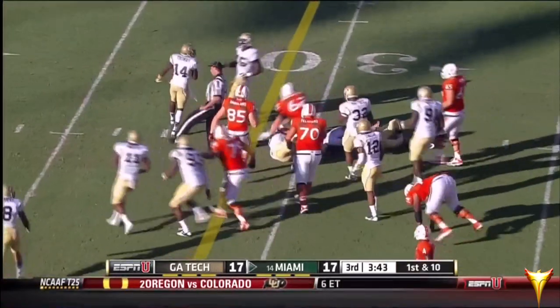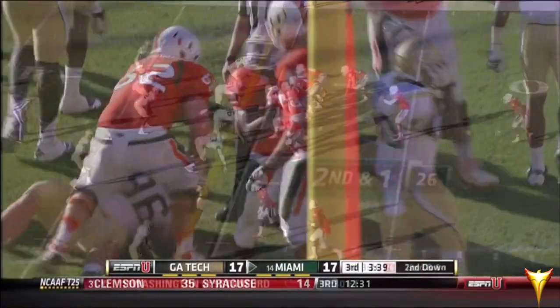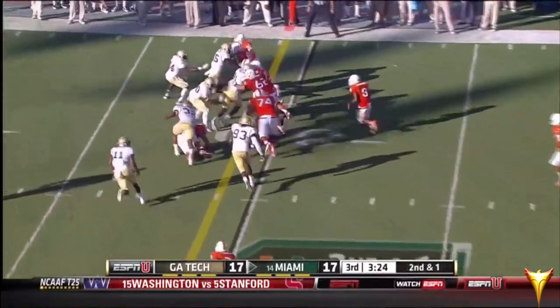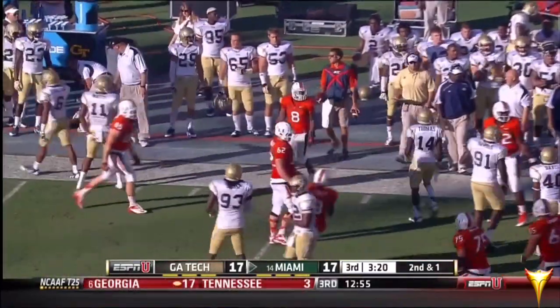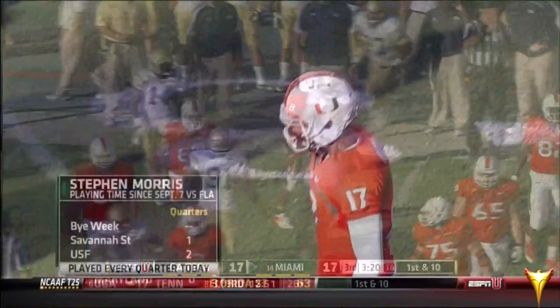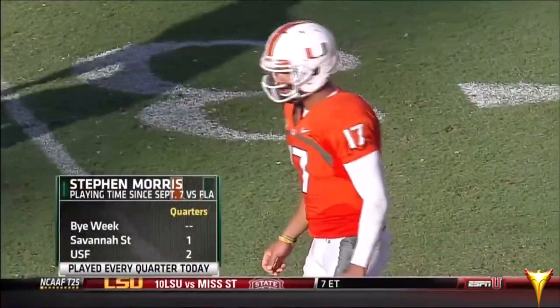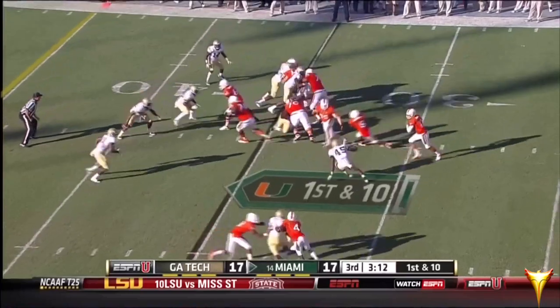Duke Johnson, it's all the way to the 30 for a gain of 9. Second down and short. As Johnson gets the call here on second and short, gets to the outside, picks up a first down. From what you've seen so far, how much do you think the ankle is bothering him? I think it's bothering him, no doubt about it. You can see right there, he hasn't played much, and now he's on a bum right ankle. That's not a good situation.